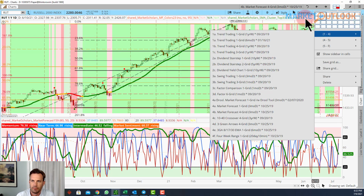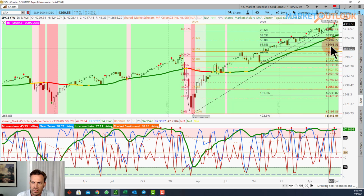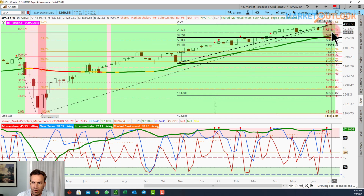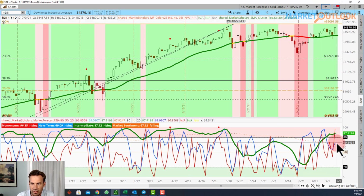Let me pull up the weekly chart for the S&P, and you can see again a week after getting a cluster, I mean, a very, very strong move. The momentum line dropped, but not very much. The near-term line's very entrenched. That's the case for the Dow too.